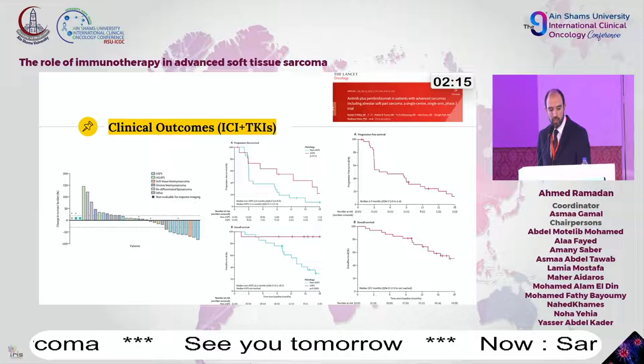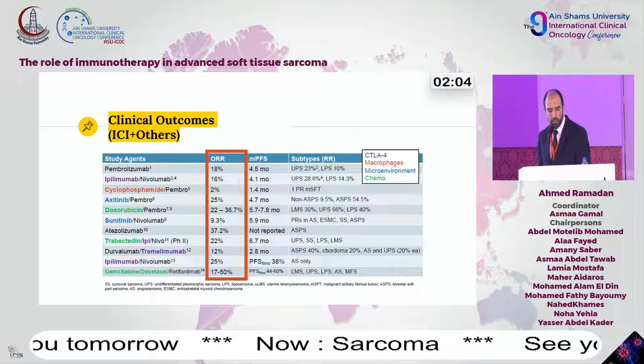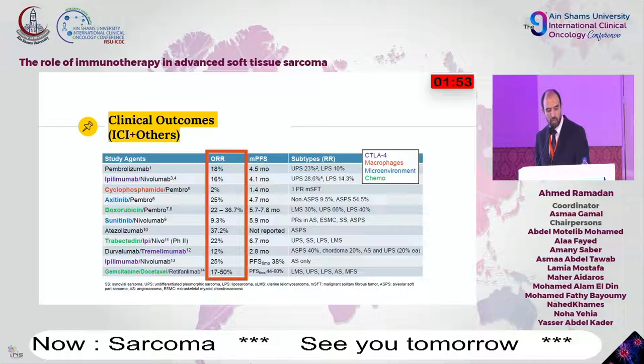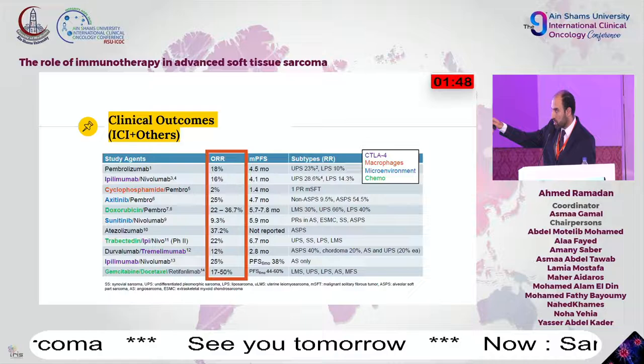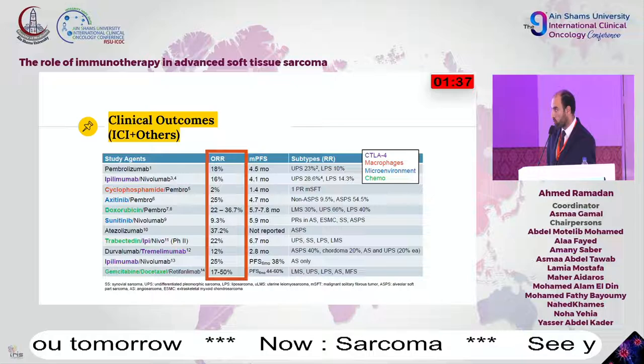There is another study combining sunitinib plus nivolumab with a good response approaching 48%. This is a summary table including all the studies that have an immune checkpoint inhibitor as a single agent or in combination with chemotherapy or TKIs. One of the latest studies combined trabectedin with ipilimumab and nivolumab, and it was presented at the last ESMO, presenting the data about their role in leiomyosarcoma with a good response rate.